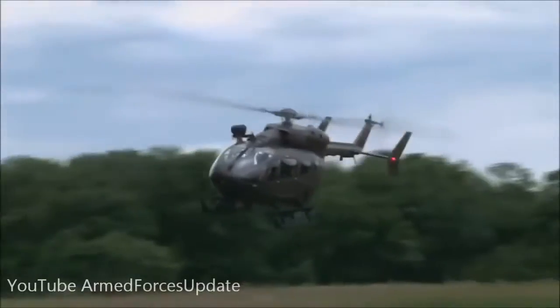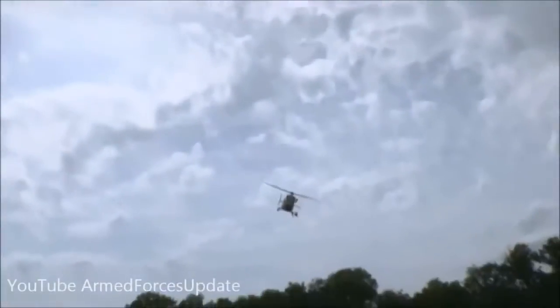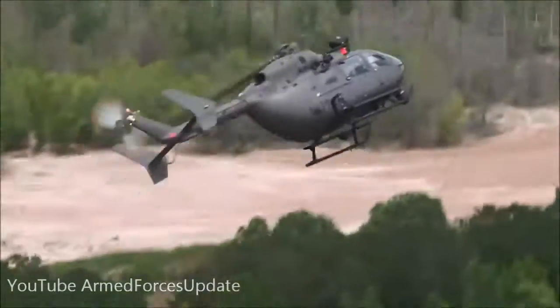The UH-72A Lakota. A high-performance helicopter built for the demanding multi-mission environment of today and tomorrow.